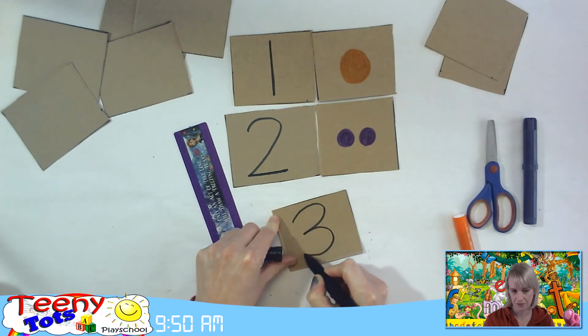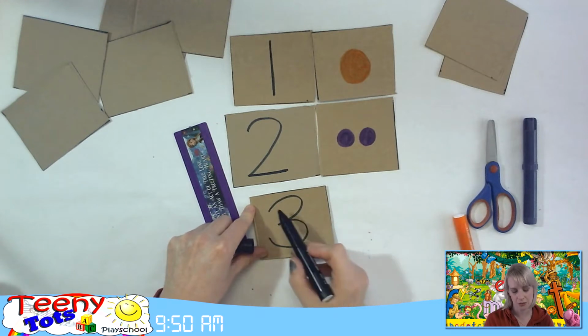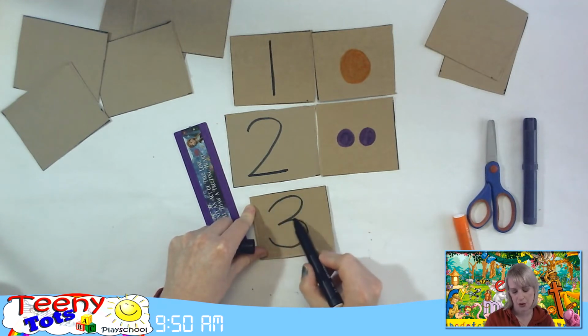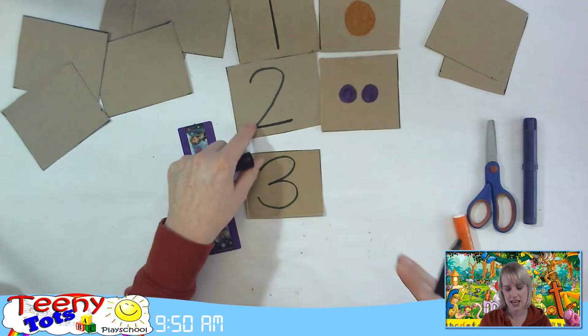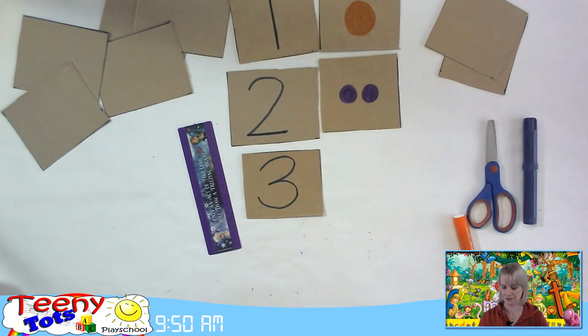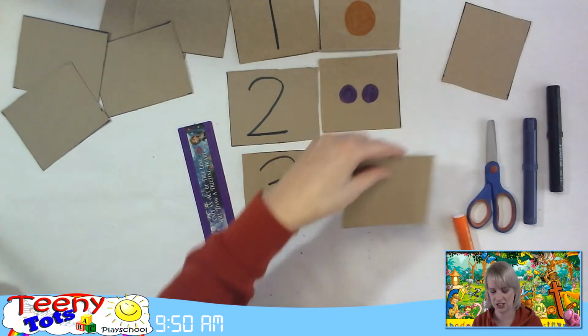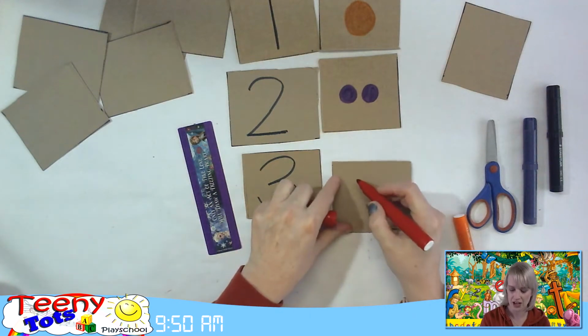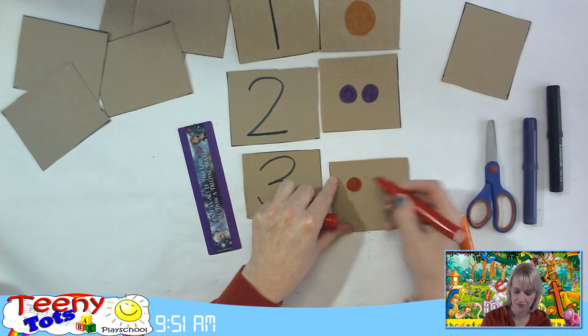Number three. Okay, get mommy to help you if you need help. Okay, so we start at the top. We go in and around. Three. How many dots? Yes, three dots. Okay. One. Two.